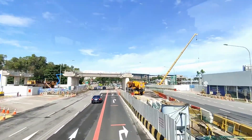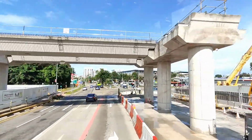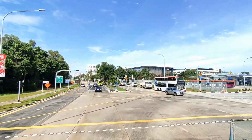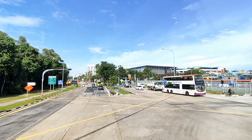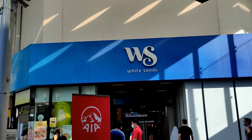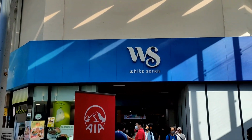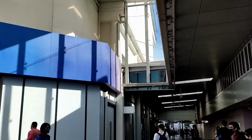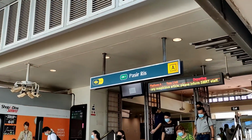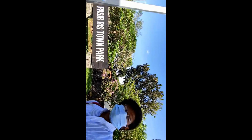The bus will stop at the Pasir Ris bus interchange. It will be coming in a few minutes. In this Pasir Ris bus interchange you can see White Sands Mall, the largest mall you can see in Pasir Ris area. What I am showing you right now is the Pasir Ris MRT. Pasir Ris MRT is connected to the Pasir Ris bus interchange.